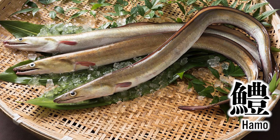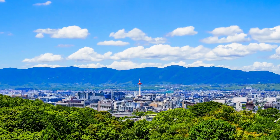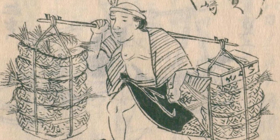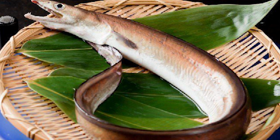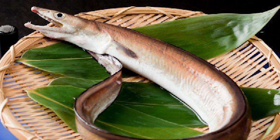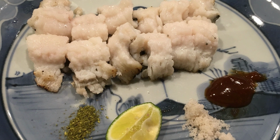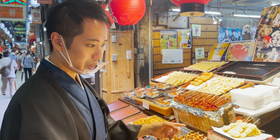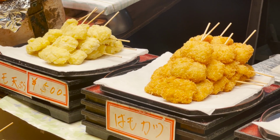Hamo is one of Kyoto's specialties. Since Kyoto is an inland basin, fresh fish was never available and used to be brought in from distant ports. However, hamo is more vital and could stay fresh longer than other fish, so it was often eaten in Kyoto. I think this is really recommended also, but if you are not interested in the hamo, there's all the other things as well. Mm. Yeah.